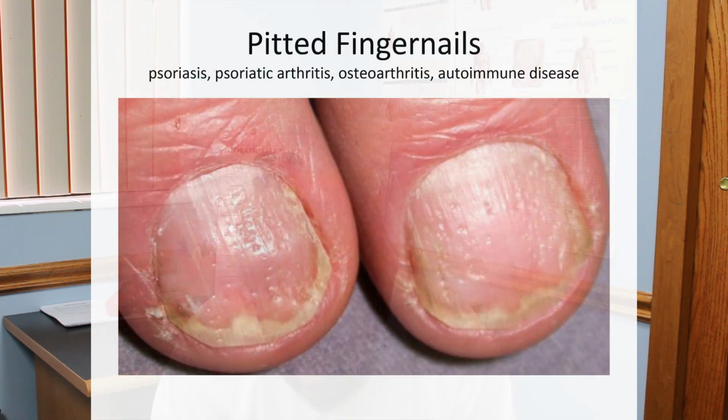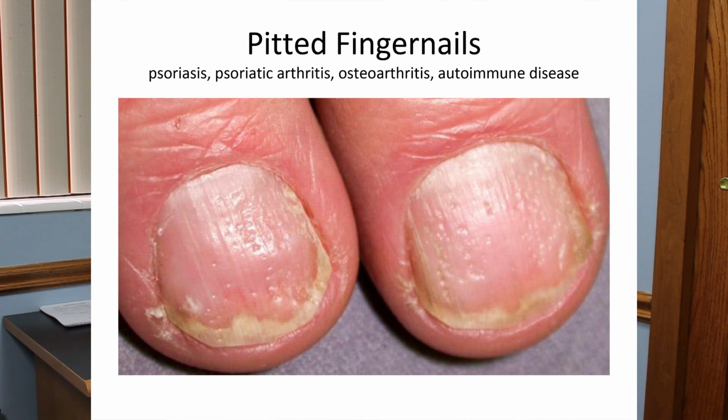Next we have what's called pitted fingernails. And you notice these nails here, there's pits. It's almost like somebody had a sharp instrument and just poked a bunch of holes and dented the nails there. Common in psoriasis or psoriatic arthritis, which is kind of like end-stage psoriasis. Psoriasis, that skin problem, that rash that you get around the elbows or the knees or the hairline, which again is a liver issue, and so we need to deal with that.